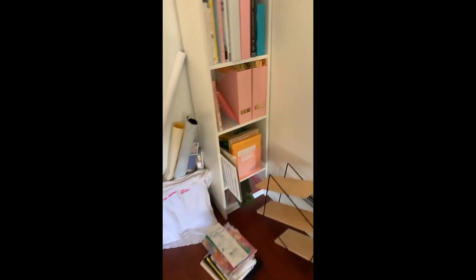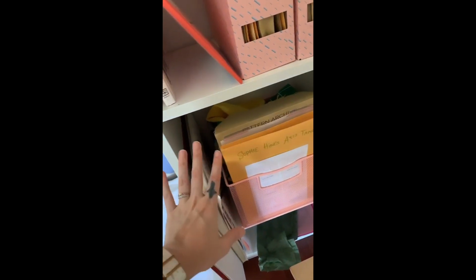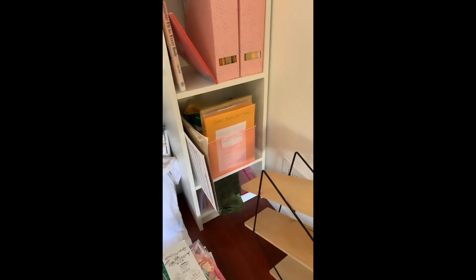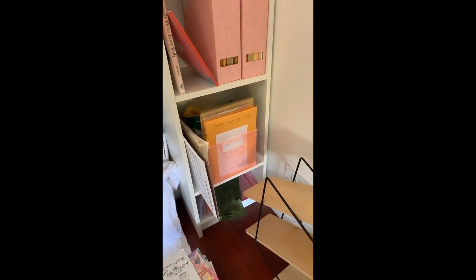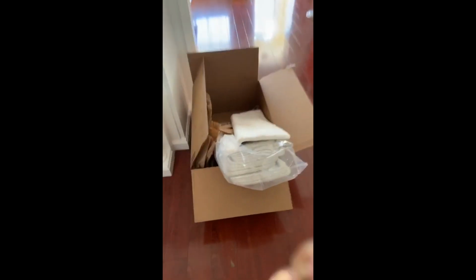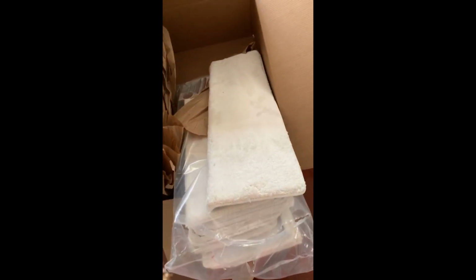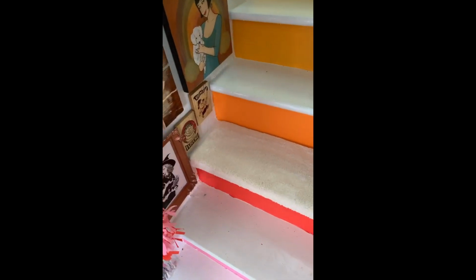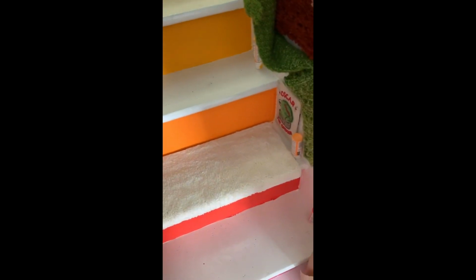So let's go in to our little stash here. And these are all the things I was supposed to make this month. Only made one thing. So let's make something. It's only 5:48 and I got the weekend off. And something just came in the mail. My carpet treads. Here's one on, for example. It fits perfectly with a little bit of edging on both sides.